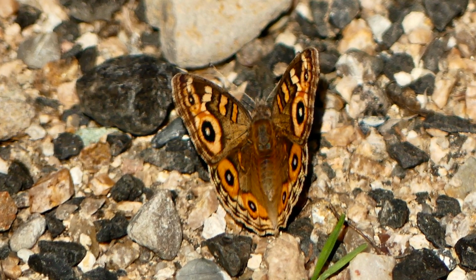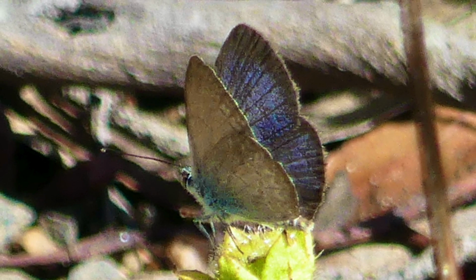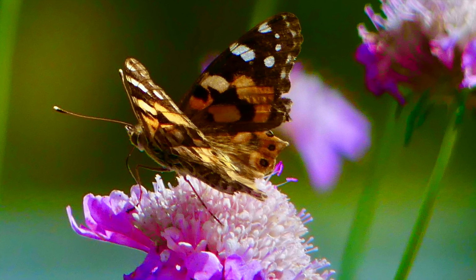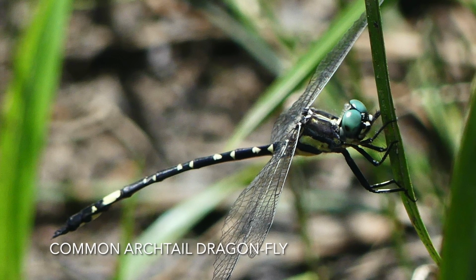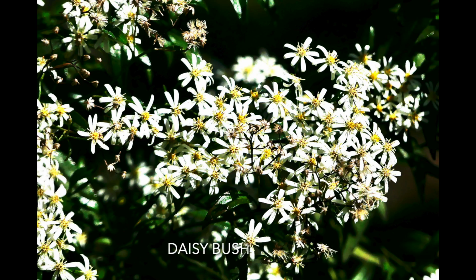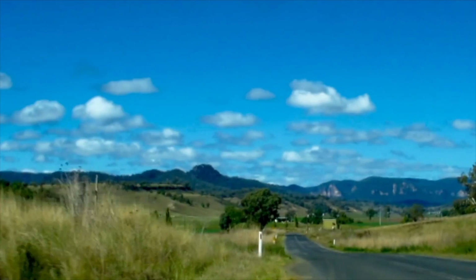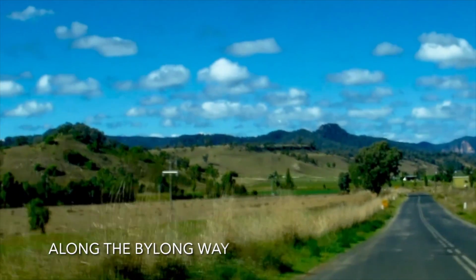I stopped for a break and went for a short walk into a shady, quiet and peaceful gully forest, as I captured these colorful and delicate beauties on camera. Life is full of surprises if we are willing to look a little closer into our magical, colorful world. We continue on our journey, and the last town to visit is the sleepy town of Bylong.